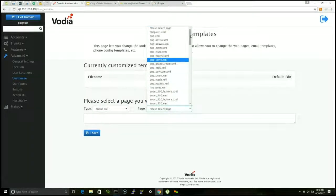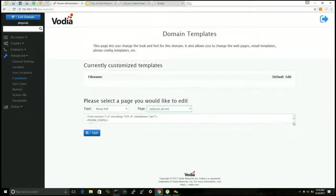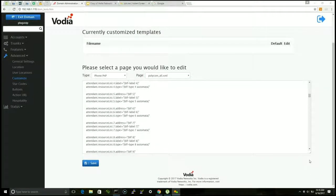We have all the files. We support Fanvil, Cisco, SNOM, GrandStream, XMLs. You need to change them. You can change them here. It's much more effective this time because you can stretch the format here, the buttons and everything.